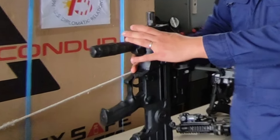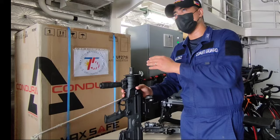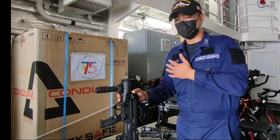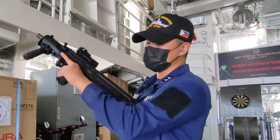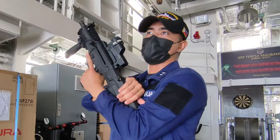What is nice about this equipment is that it is ambidextrous. In case I need to switch to left-handed, since I'm a left-handed person, I can retrofit it so the charging handle will be on the right side and the ejection port will be on the left side, so it will be more convenient for your left hand.